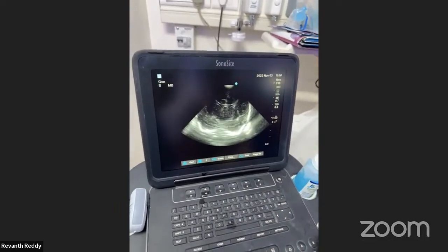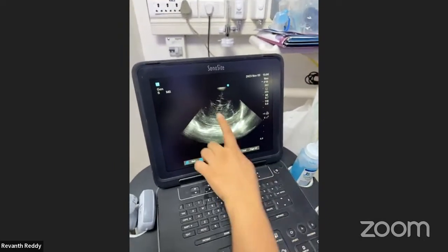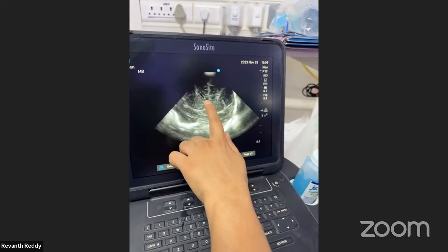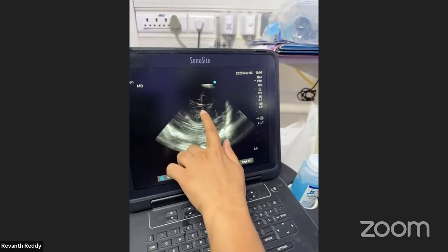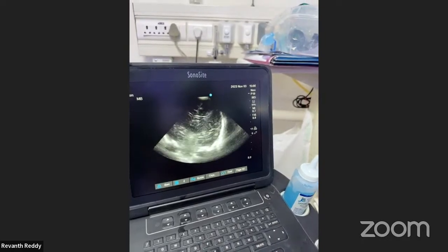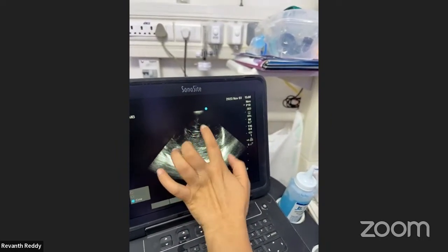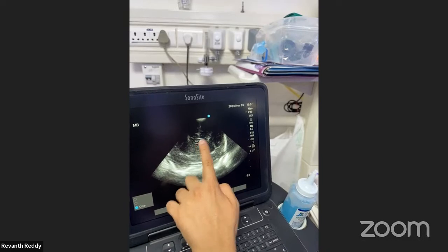Now we have to slightly tilt the probe going a little backwards. Then you can see these are the two lateral ventricles. This baby is 35 days old now. In between you can see this is the cavum septum pellucidum. As the baby matures even more, the cavum will become small and eventually it will disappear. I will just freeze it over here for a while and then show you. These two parallel lines which you can see are the corpus callosum, and this is the interhemispheric fissure or falx. These are the two lateral ventricles, cavum septum pellucidum.